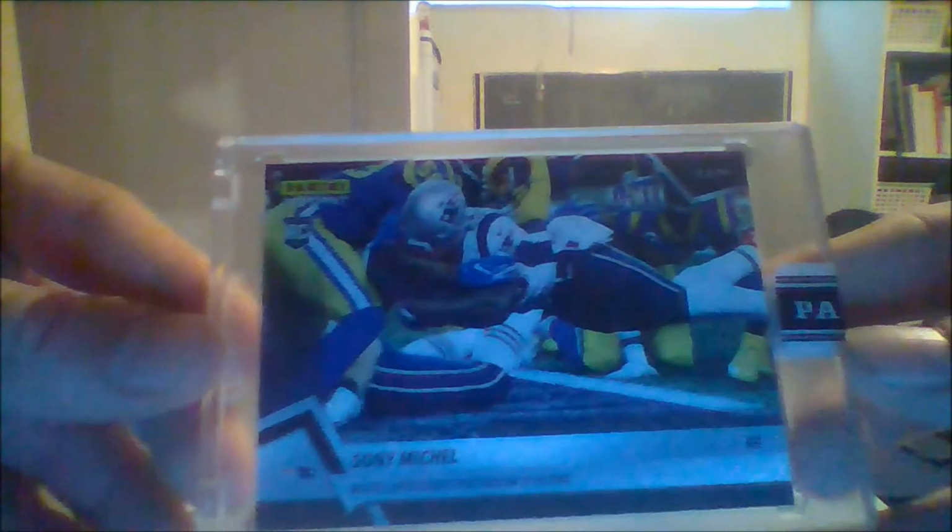Got a printing plate of a James White autograph. One of one, obviously, since it's a printing plate. Also got this, a great memory from the Super Bowl. This is the one of one, pretty nice.